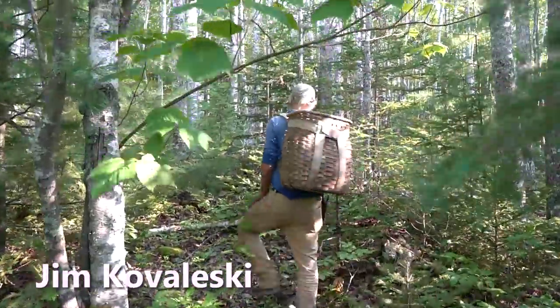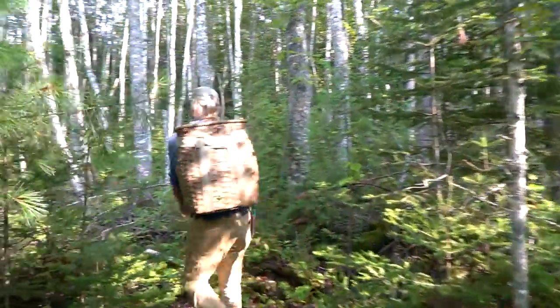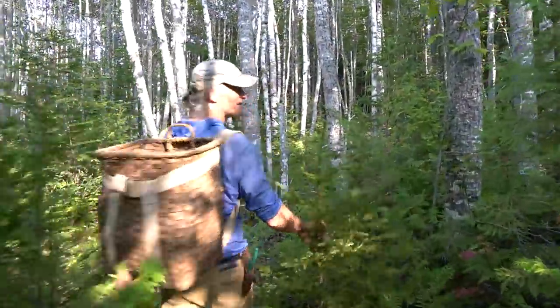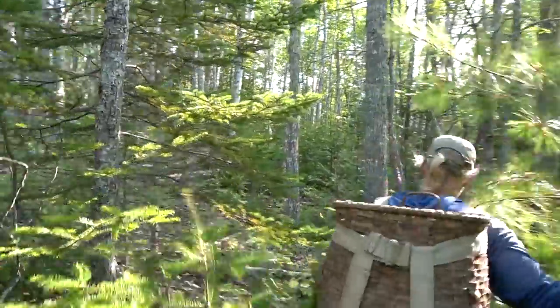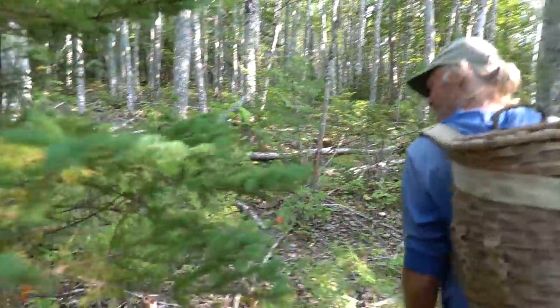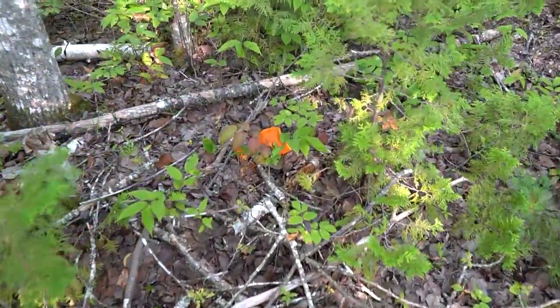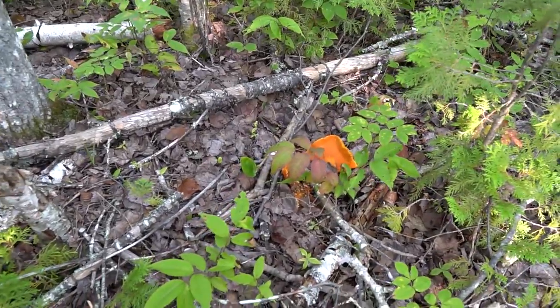Into the thick of it. What are we looking for? Big ticks, small ticks? What kind here, Jim? Hopefully not. There's one already. You see it? Holy moly, it's a big one. It's a lobster. See how you can't miss them? Whoa. Oh my God. Look at that beast.